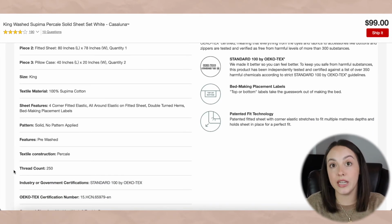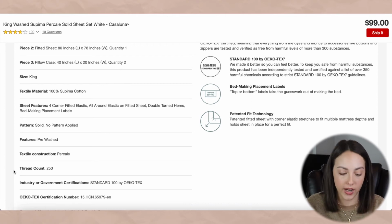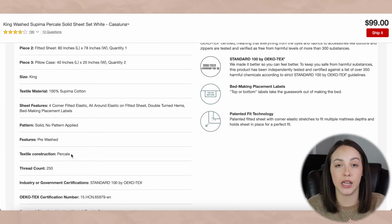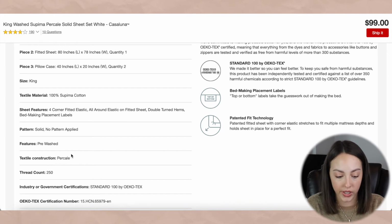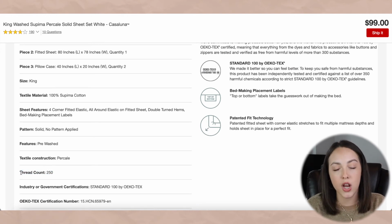The thread count is 250, so you're not gonna get as soft of a sheet feeling on these as you would with like a little bit of a higher thread count. But the construction is percale, so it is gonna be like a nice, crisp, cool sheet. So if that's something you're into, these are probably good quality, despite the fact that they are only 250 thread count. You do have to look at the composition and the fabric that sheets are as well to kind of determine if it's gonna be a good quality sheet.